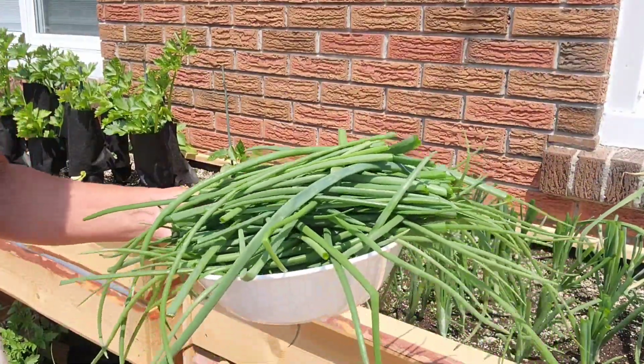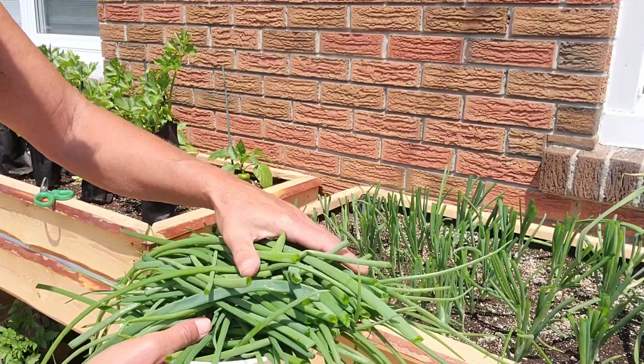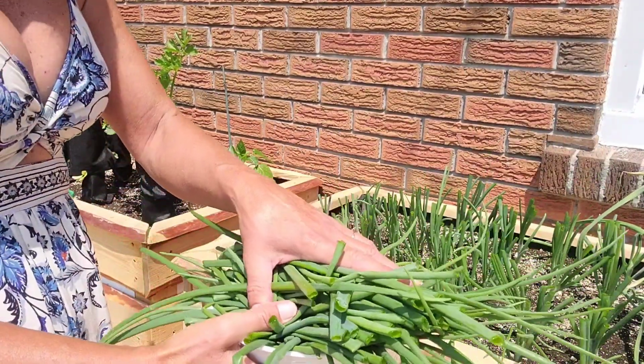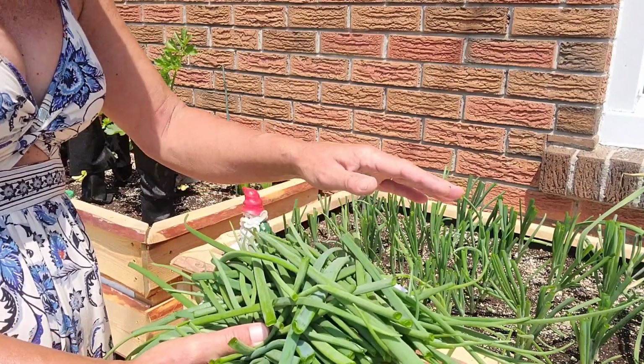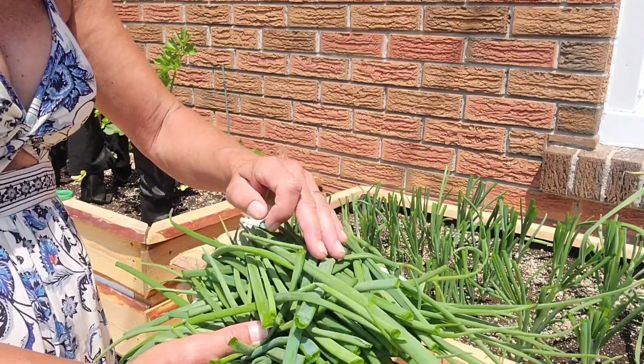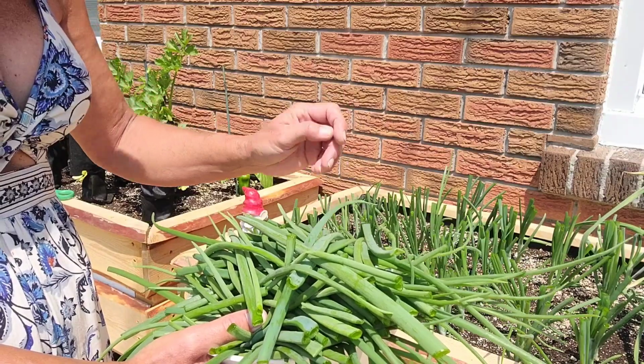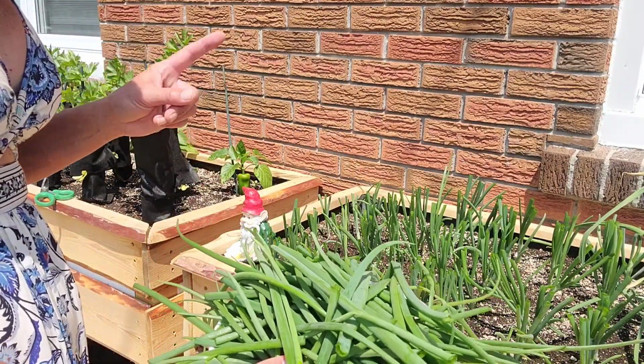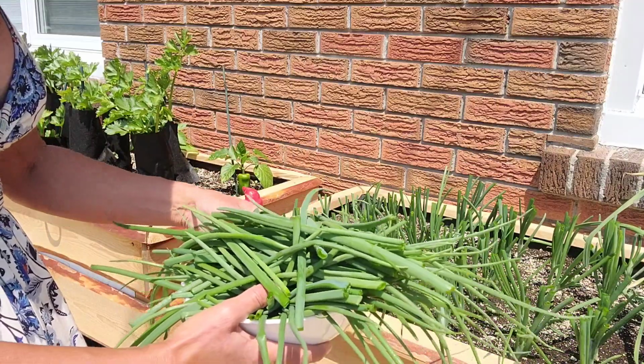And I've got this big bowl of onion greens. So I'm going to put them into a Ziploc bag until I can chop them up and do whatever I'm going to do with them. I'm not sure if I'm going to dehydrate. Maybe I'll do a bit of both, dehydration and freezing, and cooking with it with our salad tonight. And the recipe I'm going to do tomorrow for you guys.